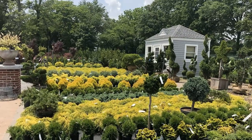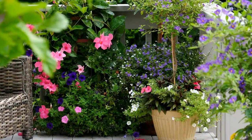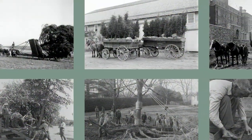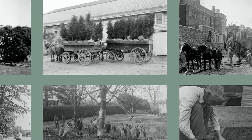They are dedicated to helping gardeners and homeowners achieve their goals by offering expert advice and providing an outstanding selection of unique products and services. At the turn of the century, they invented and patented the equipment for moving big trees that were desired by Long Island's new estate owners.